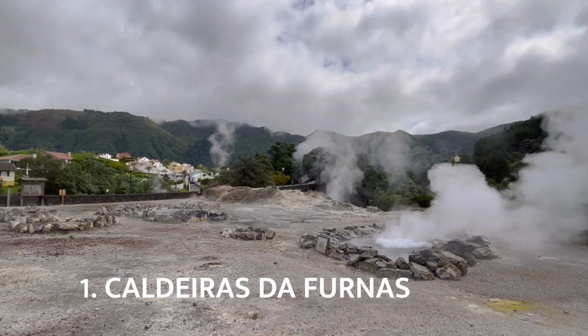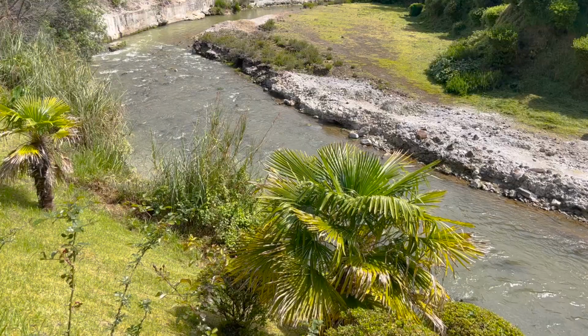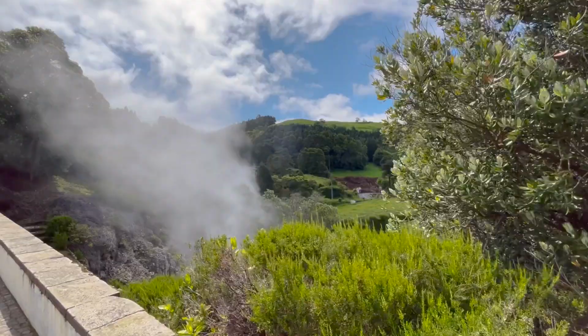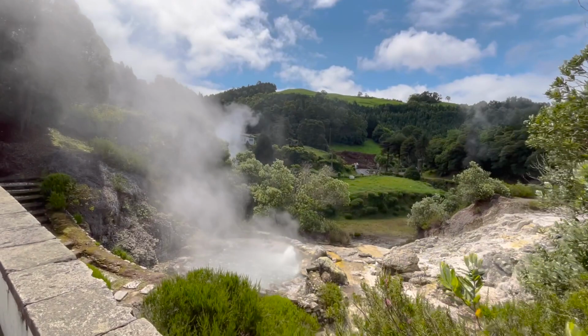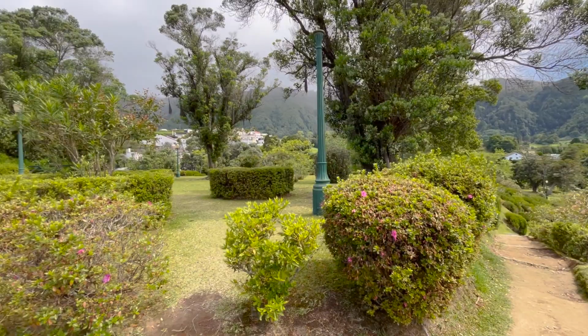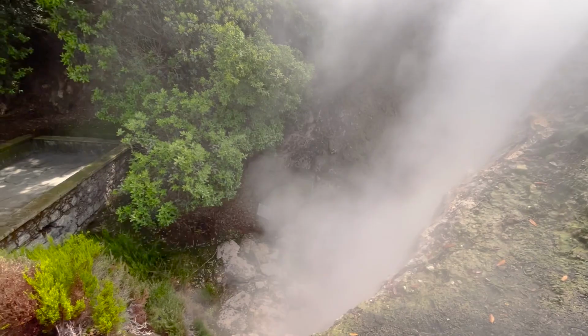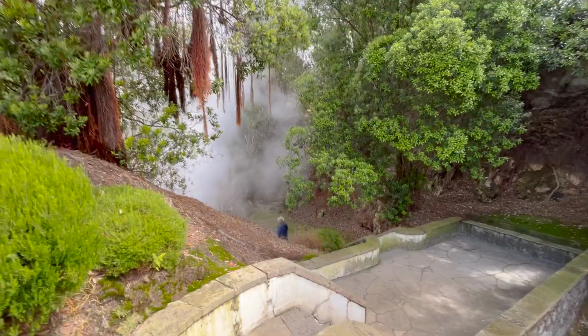Number 1. Caldeira da Furnas. It's a popular tourist spot. It's free of charge and open all the time. These calderas are basically small rainwater ponds that formed inside the craters of a dormant volcano after its last eruption in 1630. When rainwater accumulates in these craters and mixes with the nearby magma, it gets heated to very high temperature, and this creates these fumaroles, which are holes from which gases and vapors escape.